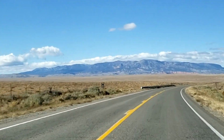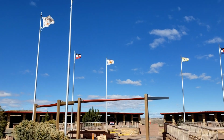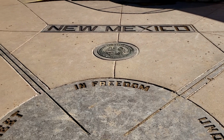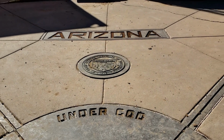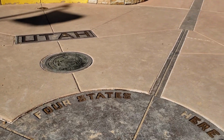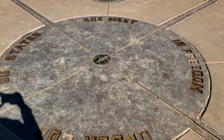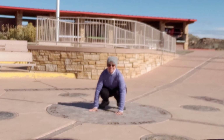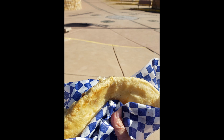Since I was now in the area, I decided to take a detour over to Four Corners. Unlike the weather from the previous day, it was sunny skies in the mid-50s, but very windy. I was one of just a handful of folks at Four Corners. Enjoyed some fry bread in all 4 states.